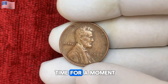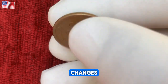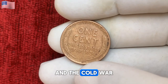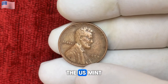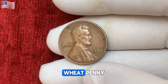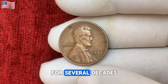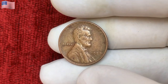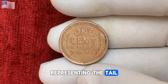Let's step back in time for a moment. The year is 1957, and the world is going through massive changes. In the United States, the economy is in a post-World War II boom, and the Cold War is beginning to escalate. But amidst all the historical events of that year, the U.S. Mint was hard at work producing one of the most iconic coins in American history, the Lincoln Wheat penny. These pennies were first introduced in 1909 and were in circulation for several decades before the design was changed to the Lincoln Memorial design in 1959.